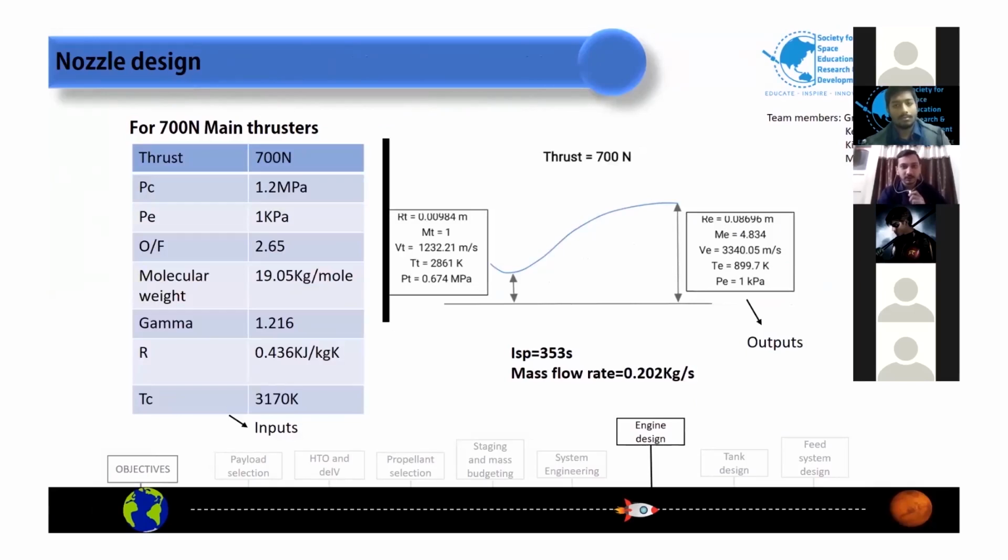Yeah. So from the system team, we got to know we need a 1100 Newton thrust. So we divided 1100 Newton into two parts. First, 700 Newton thrust for the main engine, and we use 8 thrusters for orbiter maneuvering correction. Each thruster has a thrust of 50 Newton.